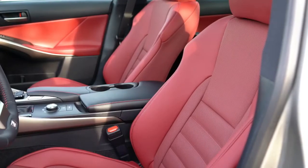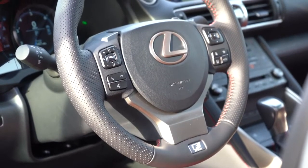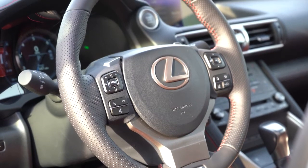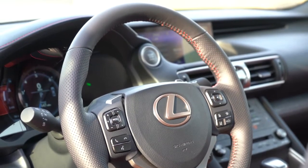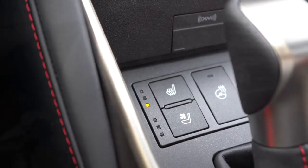It doesn't matter if it's the IS, the RC, the NX, whatever. They are very comfortable. But taking a look at the steering wheel, it is tilt and telescoping. Very nice bolsters on it, a little thicker grips, so I do appreciate that. It will come leather wrapped standard, and you can get a heated steering wheel for only an additional $150, which we do have today. And that button, by the way, is located directly in front of the shifter there to go ahead and turn that on.